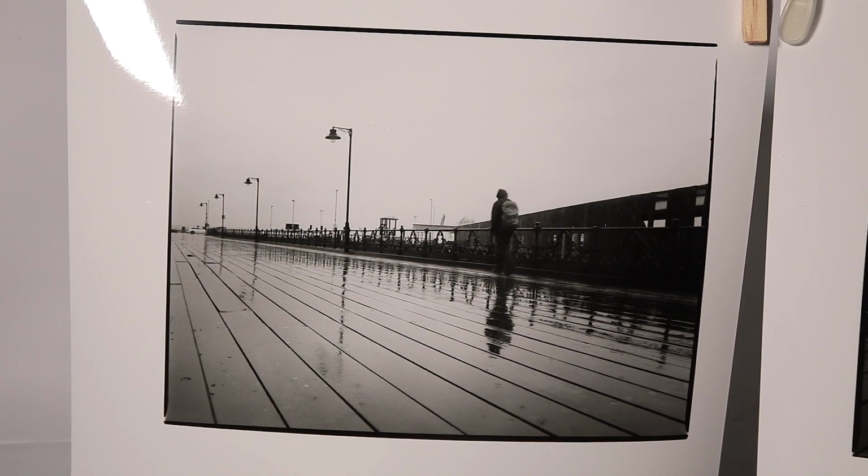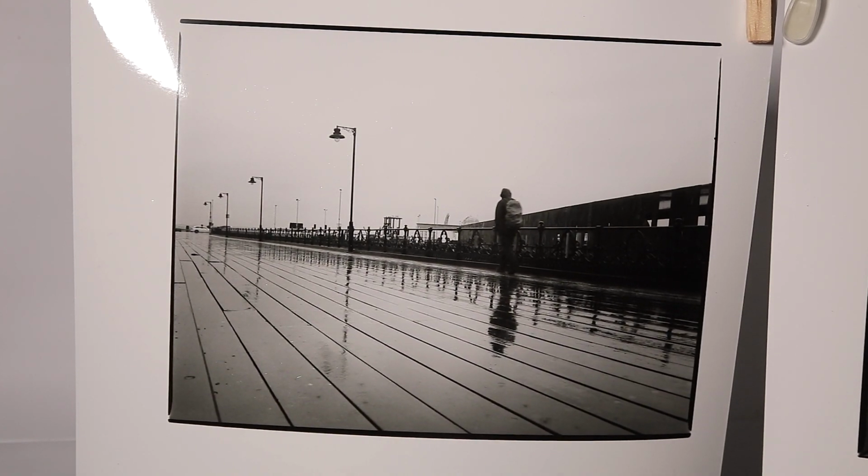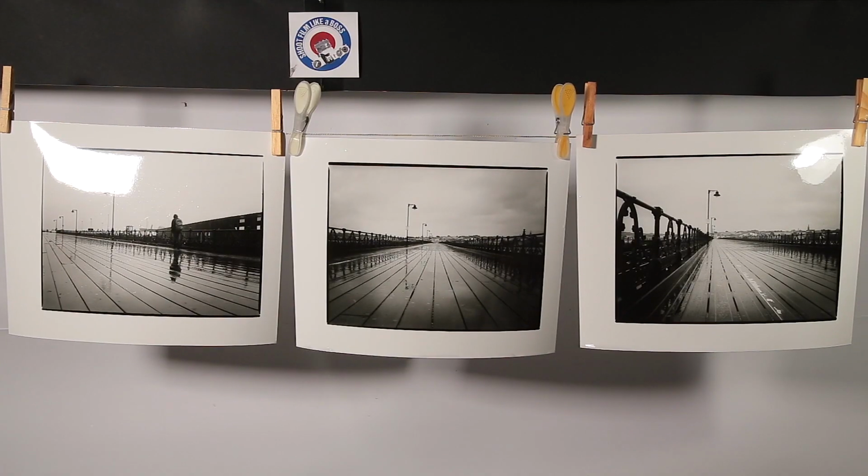Maybe it does complete the frame, a guy walking. If he was walking the other way and his face was recognisable, I wouldn't have even bothered printing it, but because he had his back to me, you can't distinguish who the guy is or what he is. You know, probably an Ewok or something, but he's walking off.